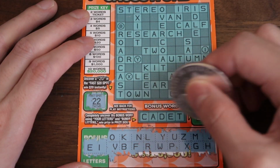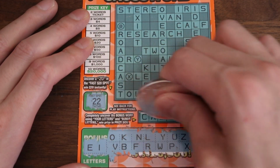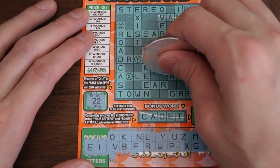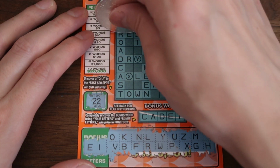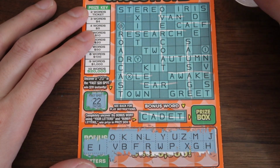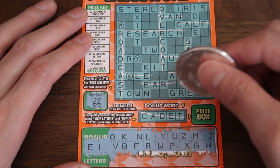Let's start with cadet. We have no A, right? No A. Confirmed, make sure. Let's cross out the words with A's in them. There's probably gonna be a decent number of them since A is a very, very common vowel. Overcoat, research is gone, broadcast is gone, axle, ear, and I think that's it. Okay, well, didn't get the bonus word already.